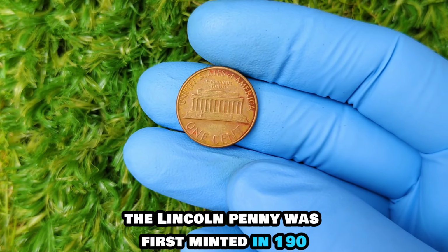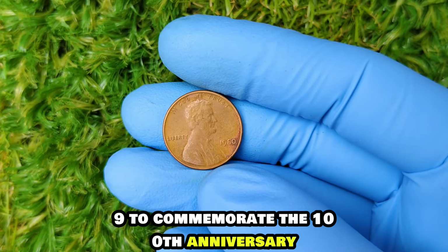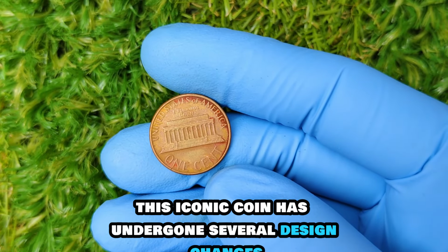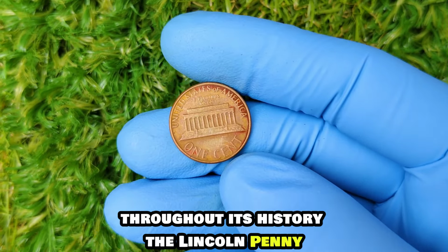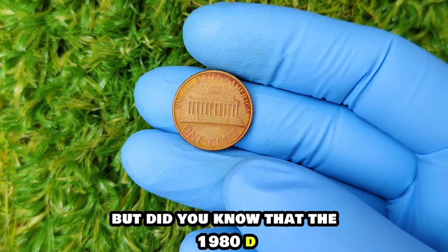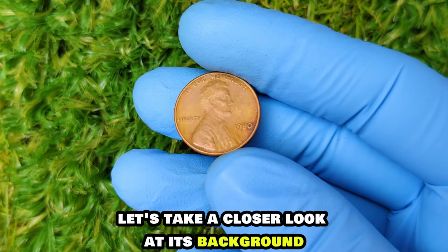The Lincoln penny was first minted in 1909 to commemorate the 100th anniversary of Abraham Lincoln's birth. Designed by Victor David Brenner, this iconic coin has undergone several design changes throughout its history. The Lincoln penny features a portrait of Lincoln on the obverse and, traditionally, a depiction of the Lincoln Memorial on the reverse, which was used from 1959 until 2008. But did you know that the 1980 penny has its own unique story? Let's take a closer look at its background.